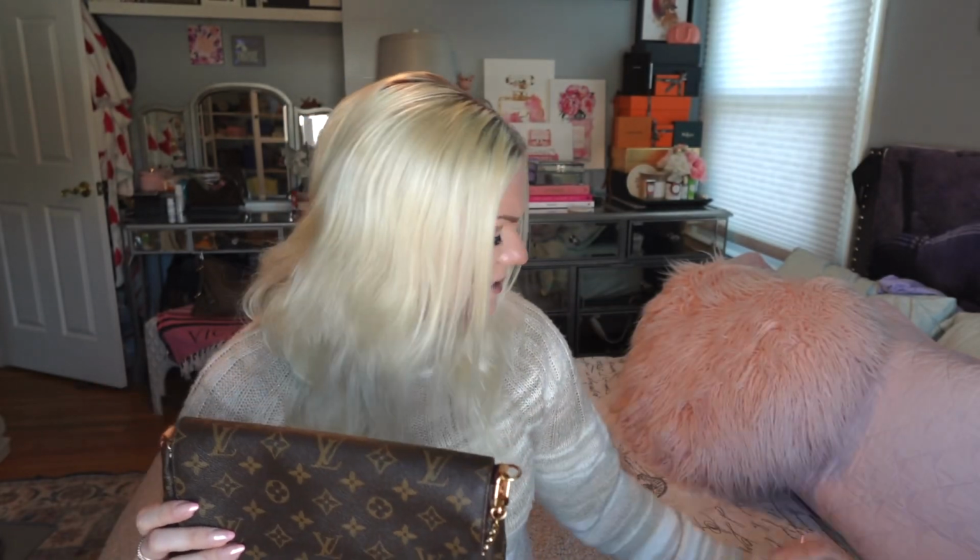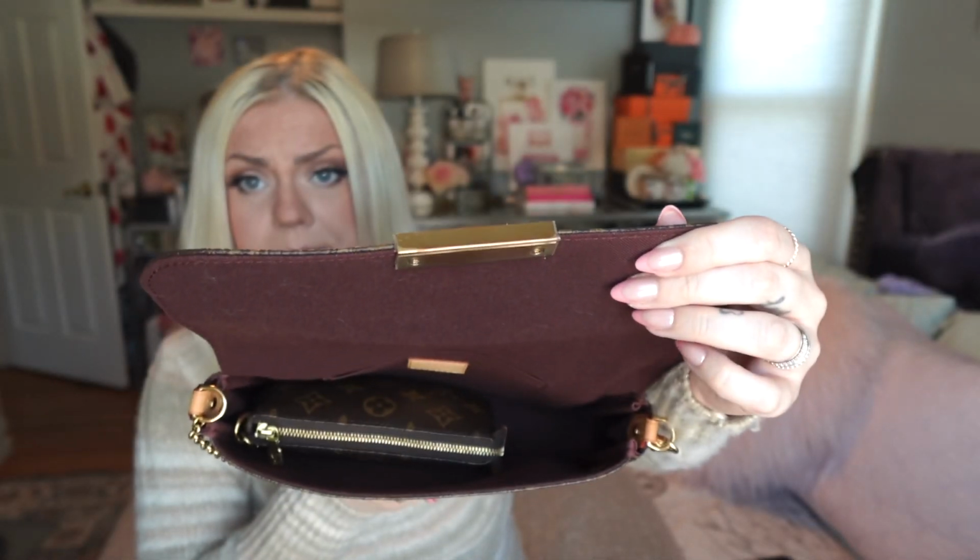If you guys want any other in-depth reviews of either of these bags, or if there's any other questions you have, or you want to see other items that might be able to fit, I will quickly show you guys the mini pochette. It does fit in the favorite and there is still room to spare. And it does fit in the PM size, but you're much more limited in the PM size with what else you could put in. So it just depends on your needs.